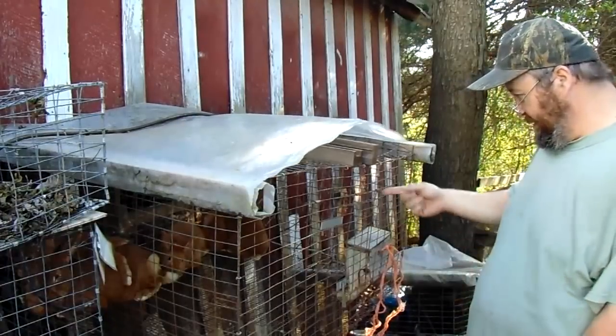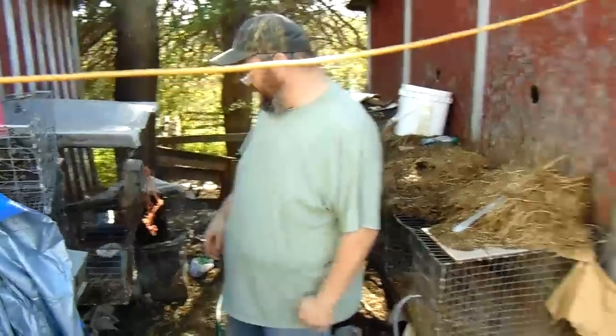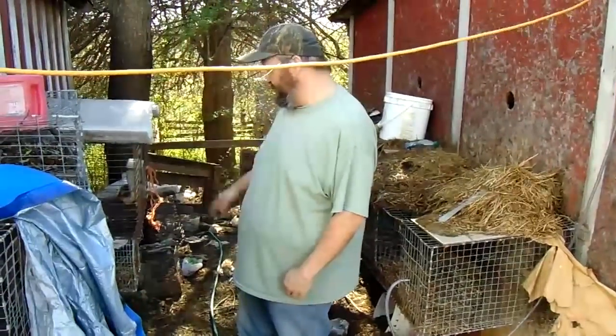But this is Grace. She got some nice bucks in here. I think it's going to be a week, maybe 2 weeks, and they'll be ready to go.